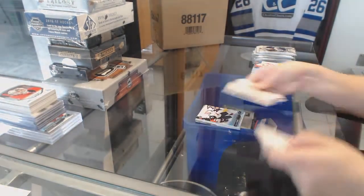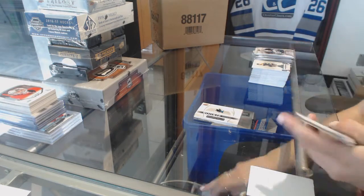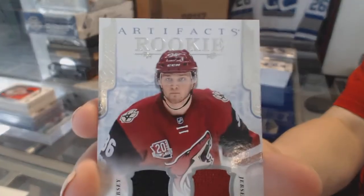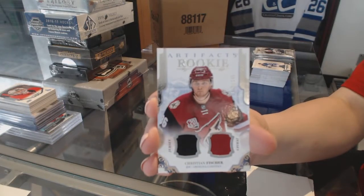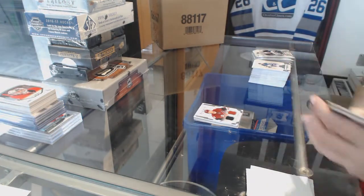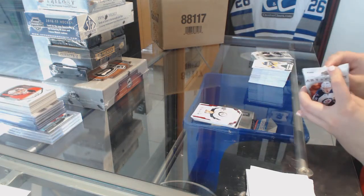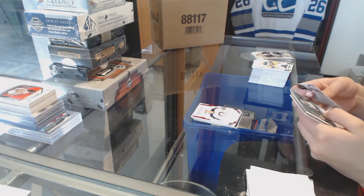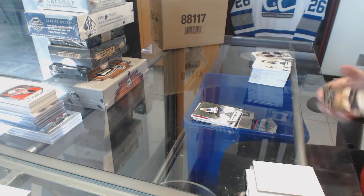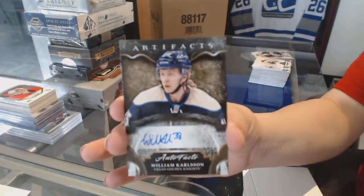Redemption of the San Jose Sharks. We've got a rookie dual jersey for the Arizona Coyotes, Christian Fischer. A red rookie number to 399, Jack Roslovic for the Winnipeg Jets. Number to 599, Tarasenko for the Blues, and an autofact of William Karlsson for the Vegas Golden Knights.